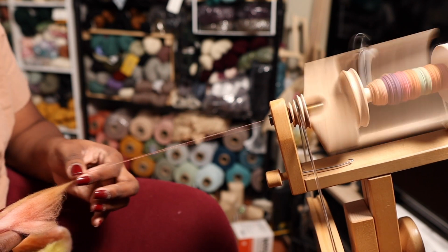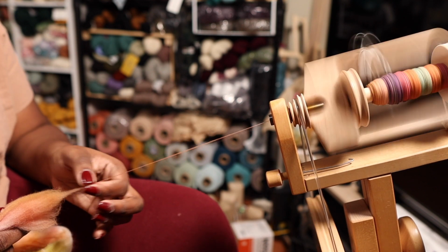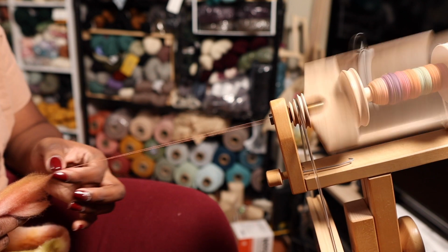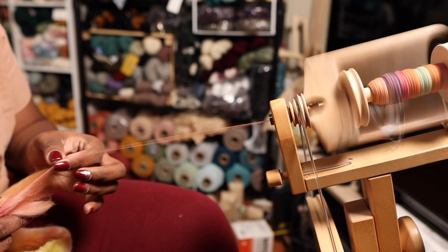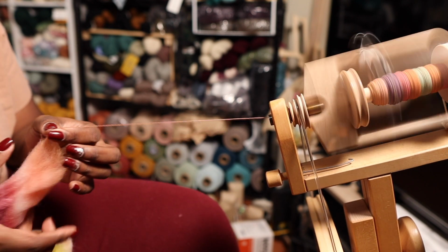So I have 8-ounce bobbins for that wheel, and not all of my bobbins are from Spinolution because bobbins are expensive. A bunch of them are 3D printed bobbins from a seller I found on Etsy, and they work great, even though they're not the wood bobbins from Spinolution. They work fine. So I have 8 of those, and I really like that wheel.